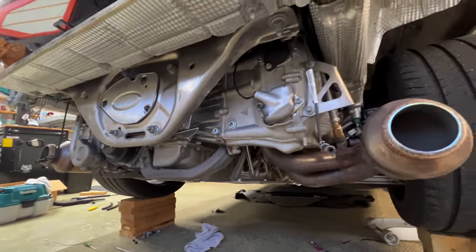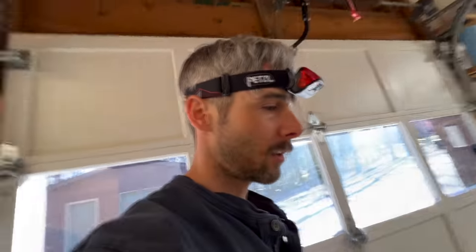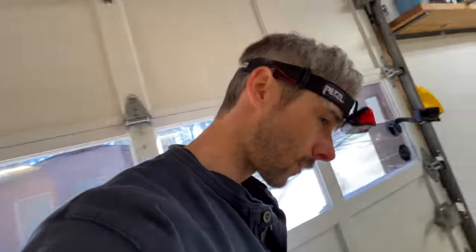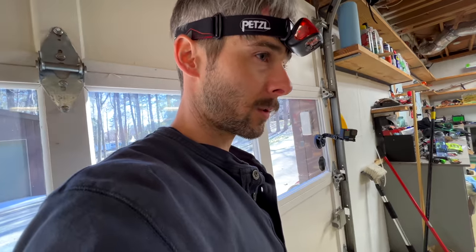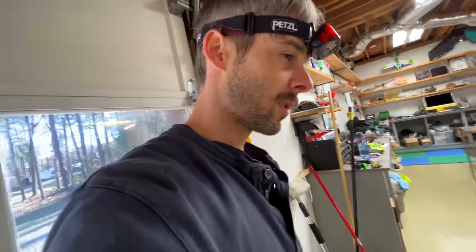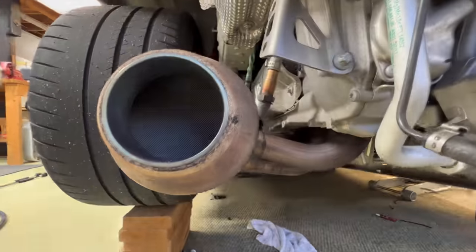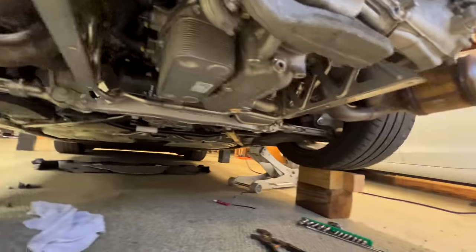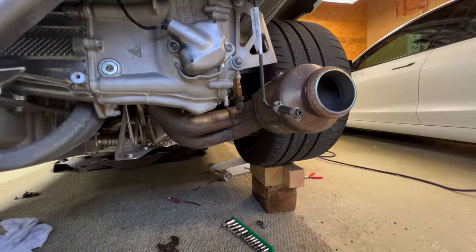Might clean up some little dirty spots here and there, but dude, this is working a lot better than yesterday for sure. The shifter was a pain in the butt, mainly the cables themselves. The actual shifter part wouldn't have been that bad, but the cables themselves were a pain in the butt. So stock header, stock cat. Again, I'm going full titanium with a high flow cat, and then I have a tune for it as well.